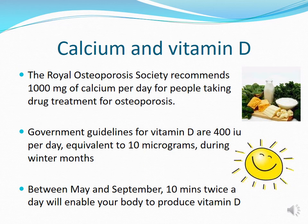Some people are prescribed calcium and vitamin D, sometimes known as calcium carbonate and cholecalciferol, or Adcal D3. There are other brand names too. Some GPs recommend that you buy calcium and vitamin D at the pharmacy.